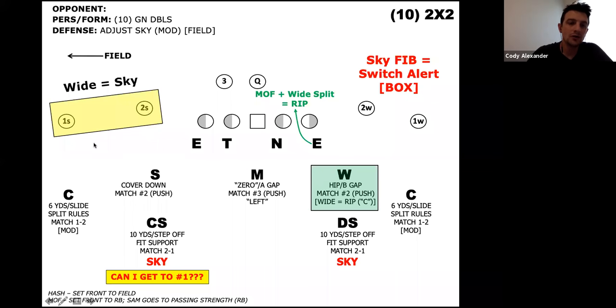Okay, so if 2 goes out, this cover safety or the field safety is going to snap his eyes to 1. So 2 goes out, he knows he's going to push. Now the reason why he can push is because he is out of the fit. He does not have a box fit. He is the crease player, and he is the alley player.